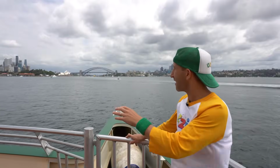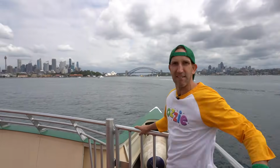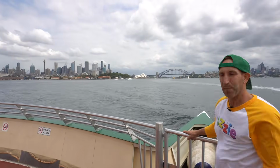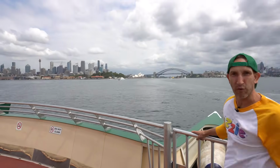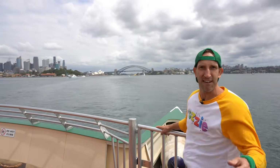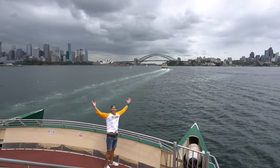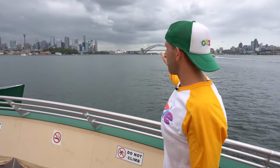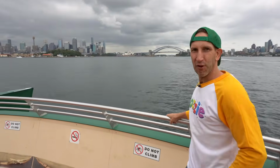And check out that amazing, beautiful Sydney skyline. You can see the tallest tower there. That's Sydney Tower Eye. See the white building with the spikes? That's the Sydney Opera House, isn't it? How cool is that? And the big thing in the distance looks a bit like a coat hanger, doesn't it? Its nickname is the coat hanger, but it's actually Sydney Harbour Bridge, of course. Look at that beautiful skyline of Sydney. Just kick back and enjoy that view. It's perfect.